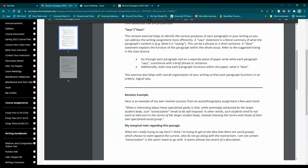So this exercise can help you to identify the various purposes of your paragraphs in your writing so you can address the writing assignment more efficiently. So what you do is you have like 2 columns and you go paragraph by paragraph and you figure out what each paragraph is trying to say. That is, you summarize in a very short sentence or a short phrase what it is that that paragraph is saying. So you're going paragraph by paragraph.